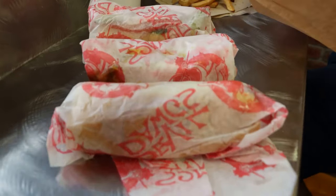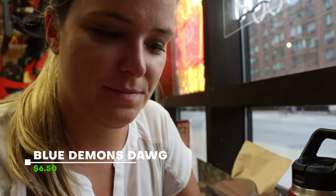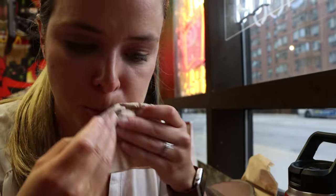We got three hot dogs. This is the Blue Demon dog. It has sauerkraut, onions, a pickle, and a spicy mustard on it. Blue Demons after DePaul. And this is a huge hot dog. So let's go. The mustard is spicy. I like it a lot. Sauerkraut on a hot dog is always good. It just works. And the dog itself, it's a lot of flavor.